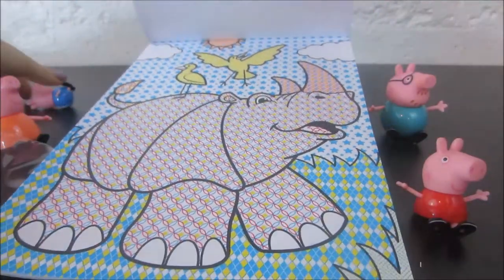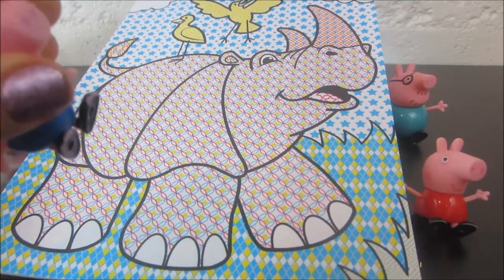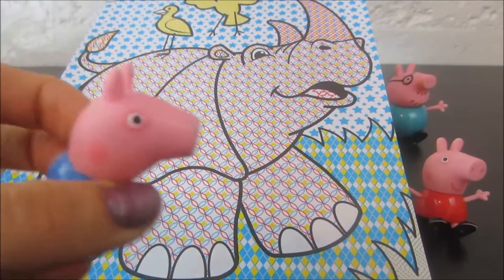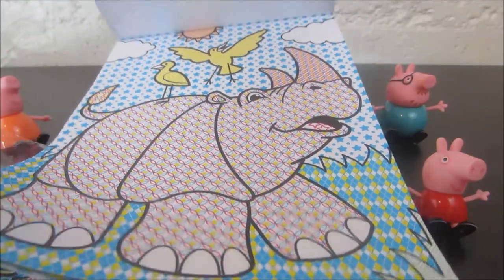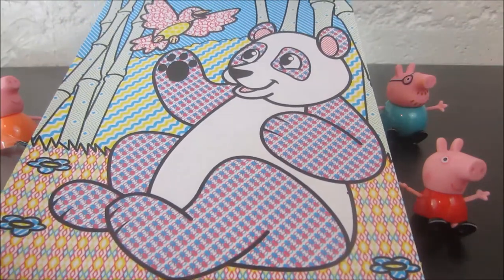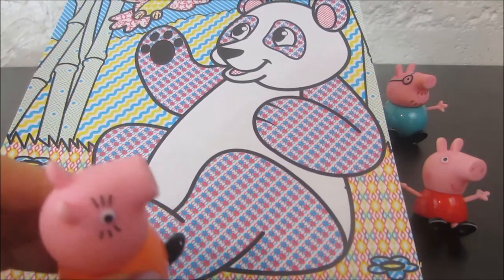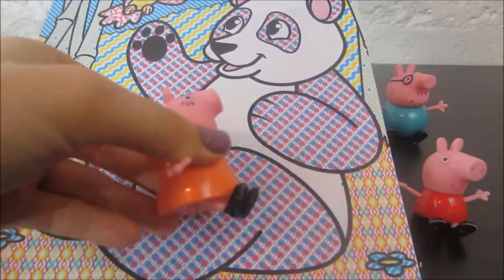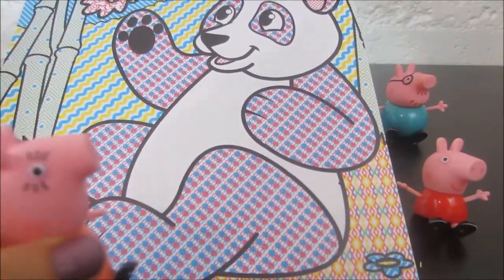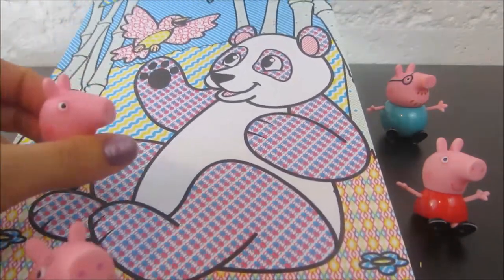Oh, I like this one. This is a pretty rhino. We just went to the zoo and saw a rhino recently. Let's see what other animals are in here. A panda bear. And these pictures are so neat, says Mummy Pig, because you paint with water. You just paint with water and it turns into beautiful colors. Do you all want to do that? Yes, oh yes, says George and Peppa.